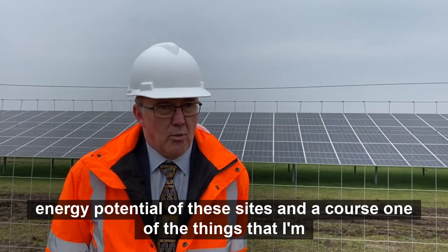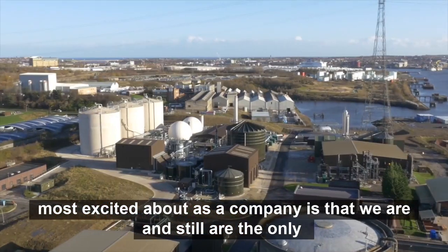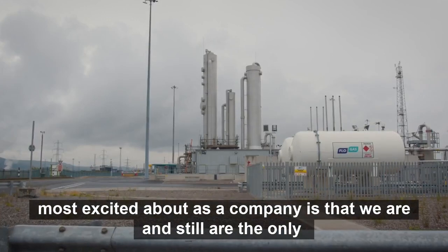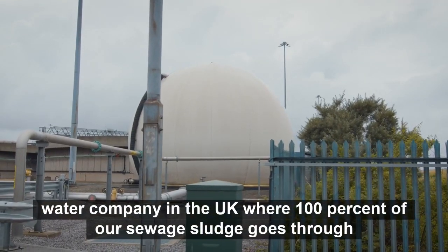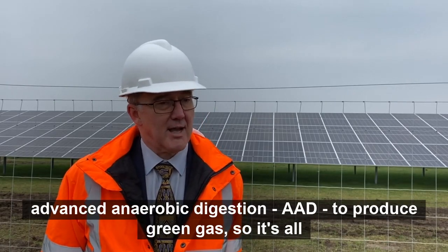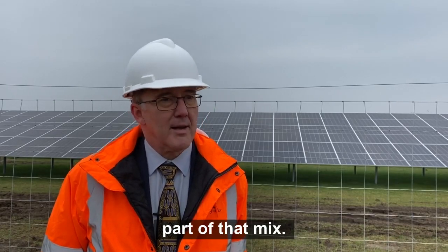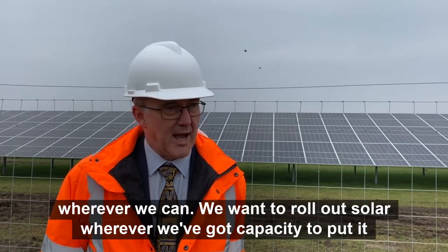And of course, one of the things that I'm most excited about as a company is we are and still are the only water company in the UK where 100% of our sewage sludge goes through advanced anaerobic digestion, AAD, to produce green gas. So it's all part of that mix, and we're looking to roll that out as much as we can do wherever we can.